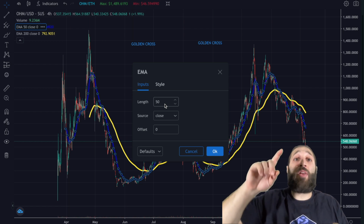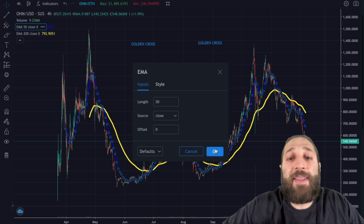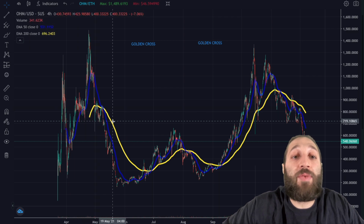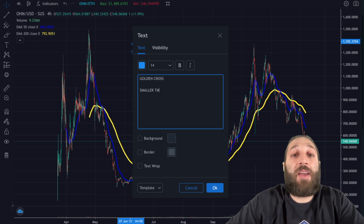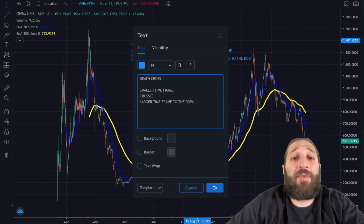So the moving average is a lot tighter. It's a lot quicker, and it catches up to the price faster than the 200 days because the 200 has to add up 200 days. So this is the smaller moving average, and it's the quicker moving average. You can see how it's tighter to the price, where the yellow one is 200 days, so it's kind of lagging. So the golden cross is when the smaller time frame crosses the larger time frame. The death cross is when the smaller time frame crosses the larger time frame to the downside.